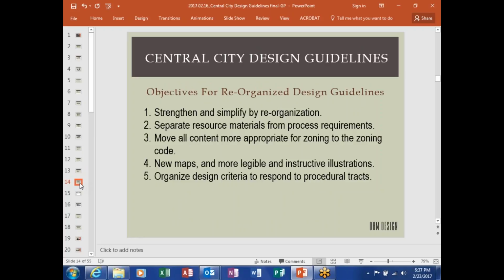We want to strengthen and simplify them. We want to separate the resource materials and do this sorting process between this kind of guidance belongs in the zoning code, this kind of guidance belongs in the design guidelines. When you read the design guidelines, a lot of stuff that's in there is zoning code material. And we need to keep the zoning code stuff with the zoning code and the design guideline stuff with the design guidelines. New maps and better illustrations, I think, will help articulate what it is that we expect from the applicants.